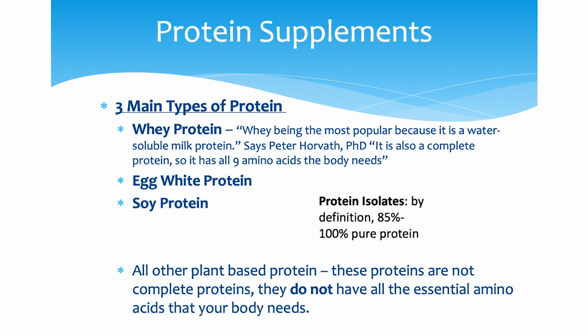So there's a few main types of protein out there, just so you guys are aware. Whey protein is going to be the most readily available. If you've bought a protein supplement, most likely it is whey protein. Now, whey protein is a protein from milk. It's completely lactose-free, so even if you are lactose intolerant, you should do fine with whey protein. But it's readily available, it tastes good, it mixes well, and really important, it is a complete protein.